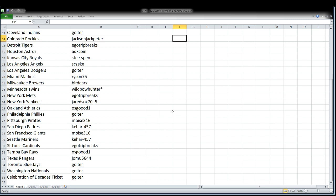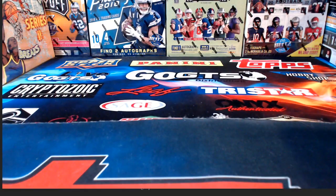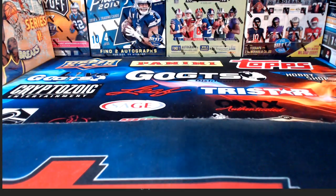And as a final reminder, the Celebration of Decades ticket you'll see down there at the bottom is a separate bidding category. If we're lucky enough to find one of the 25 of those that's been inserted into this product, then that person would get it. I would love to pull one because there's only 25 of them total. And apparently, whatever kind of party thing Topps is planning is going to be pretty awesome. If you're lucky enough to land one of those 25 tickets, I think it would be pretty spectacular. So I hope we do pull one.